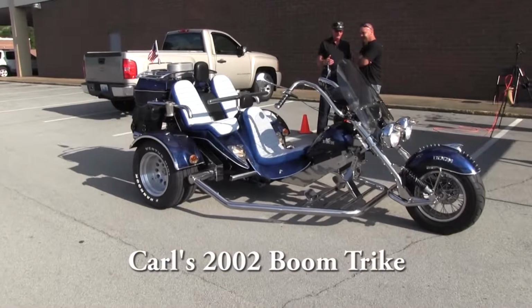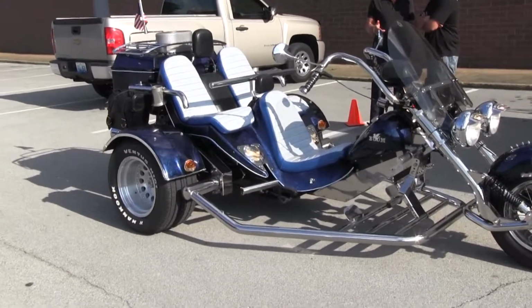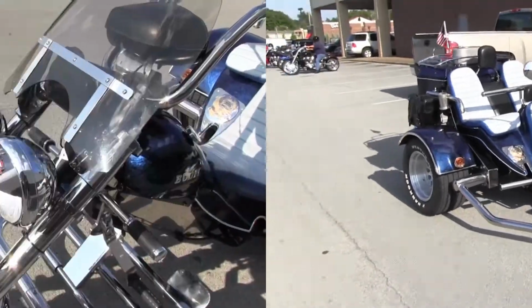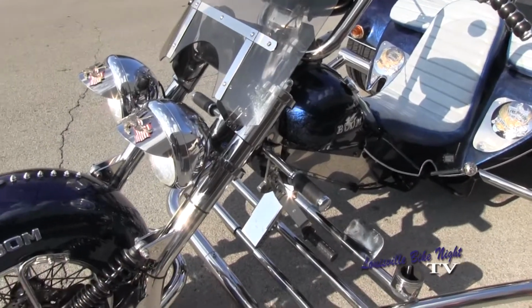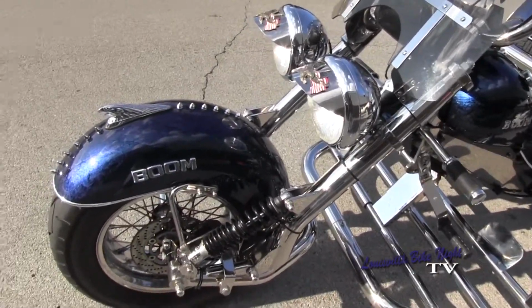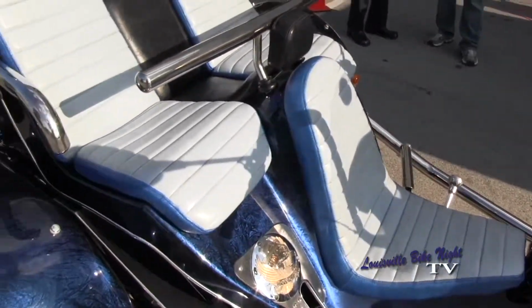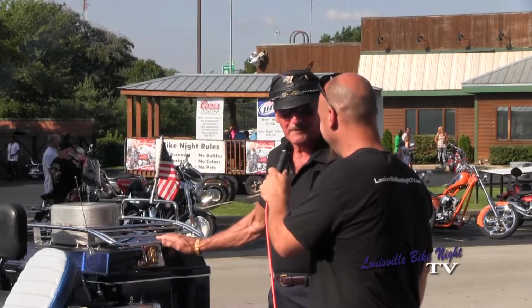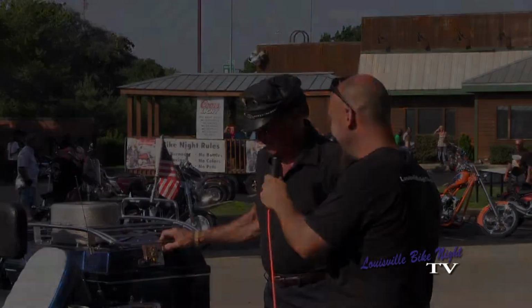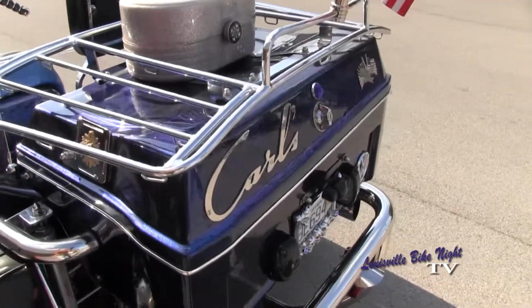Well, it's a 2002 lowrider family model made by the Boom Manufacturing Company in Germany. And I've dressed the front fender out with all the chrome. I made the headlight visors. I put a Harley Davidson radio on it, a backup camera. I put the plaques on, I put the saddlebags on it. And this rack here is the largest motorcycle rack in the world. It came off of a Porsche. Everything you see shiny is not chrome, it's stainless steel.